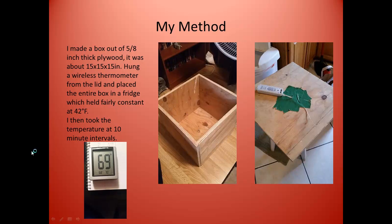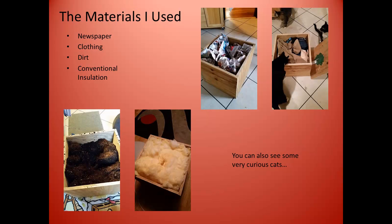I would put this entire box in the fridge, which worked really well because the fridge was pretty much constantly 42 degrees Fahrenheit. I took the temperature at 10-minute intervals. To start with, I just did the box completely empty. Then the different types of alternative insulations that I used were newspaper, clothing, and dirt. I also did conventional insulation just to compare how well these things work.